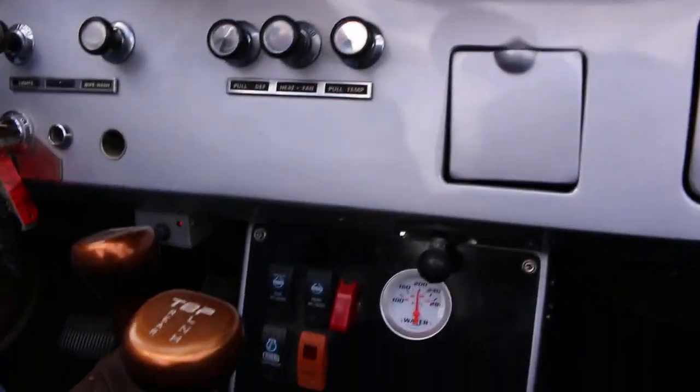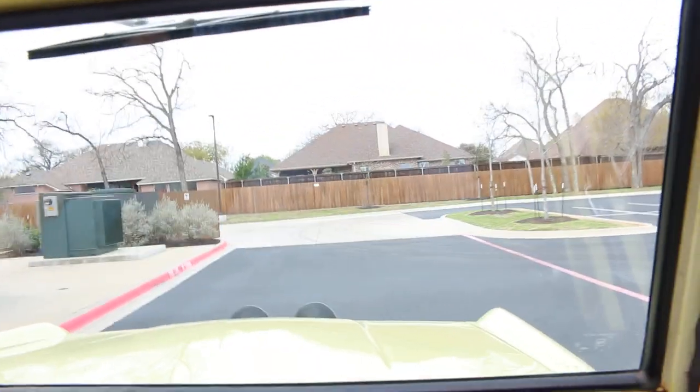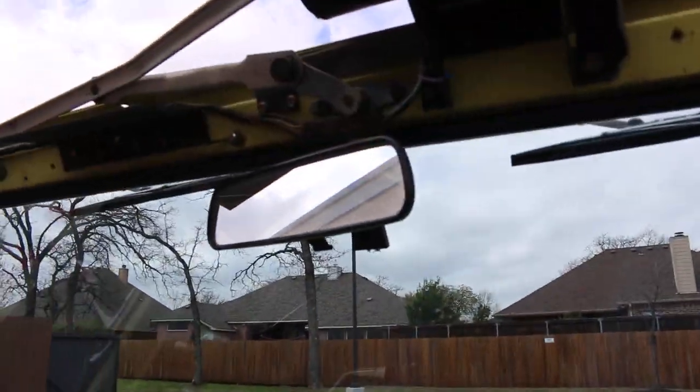Looks like the temperature is about 190. And it's fuel injected, so that's about where it should run. Got a rear view mirror.